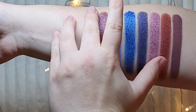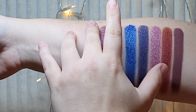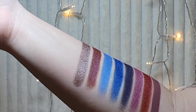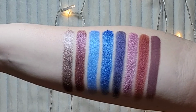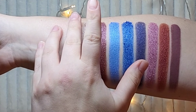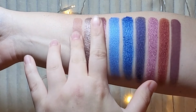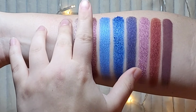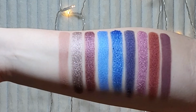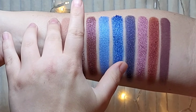Next shade is called Phosphines. Really beautiful kind of taupey, purpley, silvery type of shade. It's gorgeous. It is truly a very beautiful shade. It is called Dearest Constant. And this is probably my favorite base shade out of all of the palettes. It's like a beautiful kind of pinkish tawny tan shade. It is gorgeous. Exquisite Opulence.